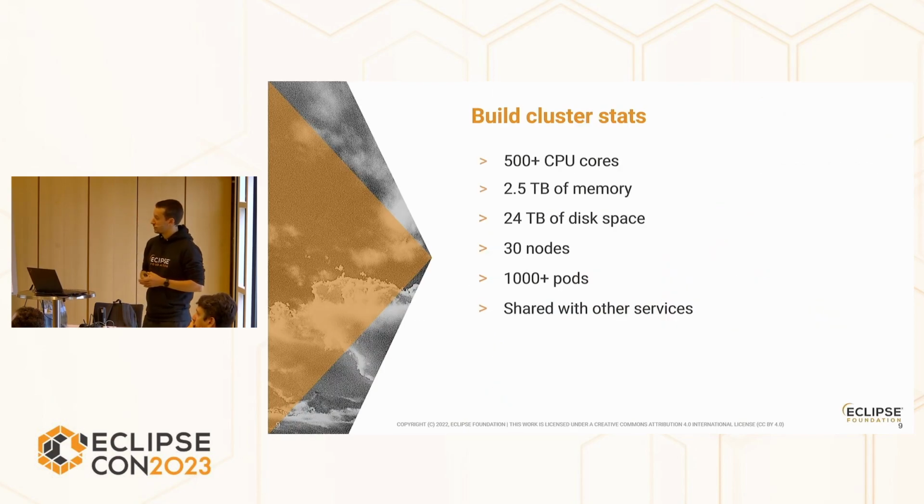To give you a few stats about our cluster, we have more than 500 CPU cores, 2.5 terabytes of memory, and 24 terabytes of disk space. This is distributed across 30 nodes, so 30 machines. And at any given time, we are running more than 1,000 pods.